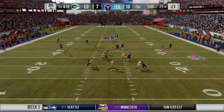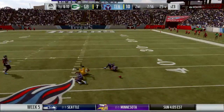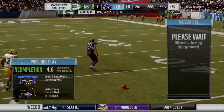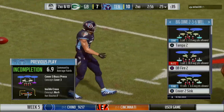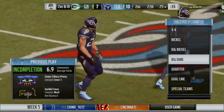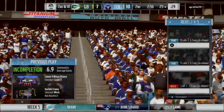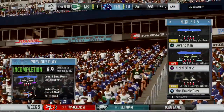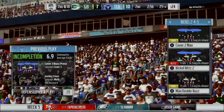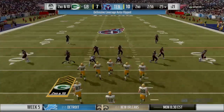Operating from the gun, Rodgers. And it pops free. The collision there jarred the ball loose and brings up 2nd down. The beauty of being able to play a zone defense is that you can sit back and see the ball coming out of the quarterback's hands, and guess what? It creates a lot of confusion, kind of a muddle in the middle of the field where you can go make a play on the football. Line of scrimmage, again the 25, 2nd and 10.